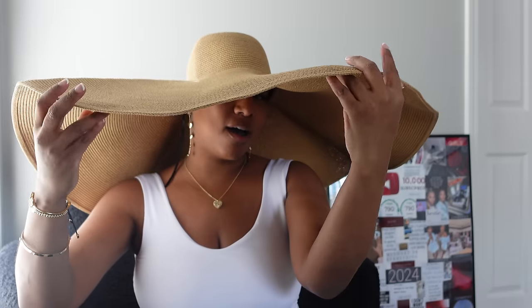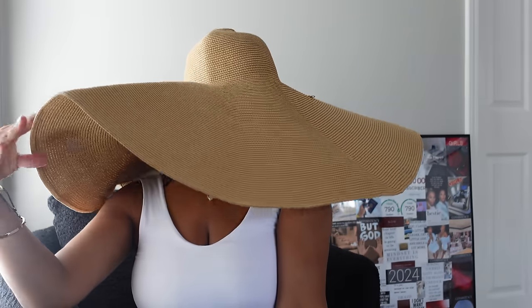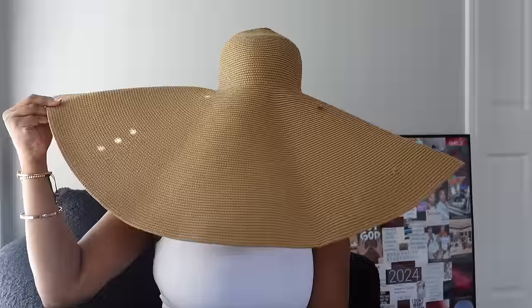Come on. You see your girl? Come on. The hat speaks for itself, honey. With a cute bathing suit. Oh my God, this hat will do some justice. Look at your girl.